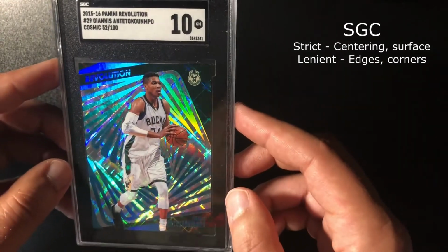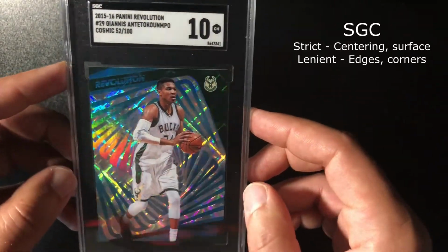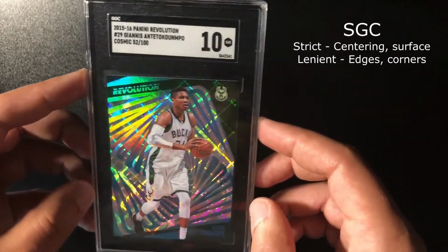And then when it comes to surface, they fall in line probably in the middle as well, with being able to have a slight surface issue, but possibly not as much as Beckett allows for surfaces.